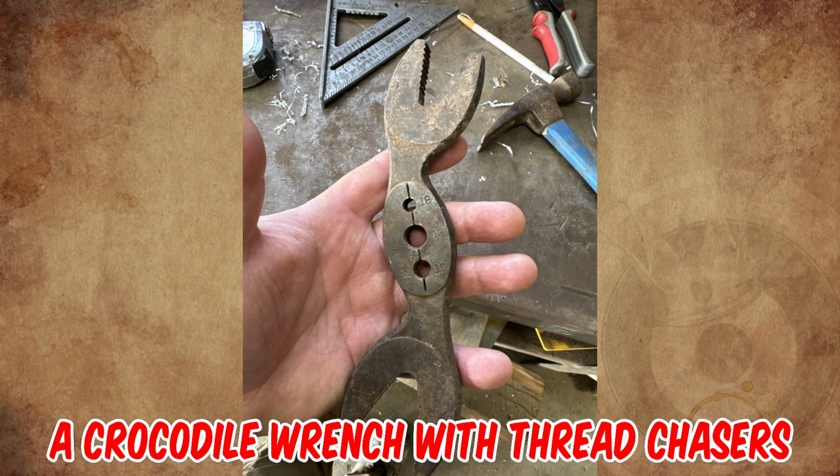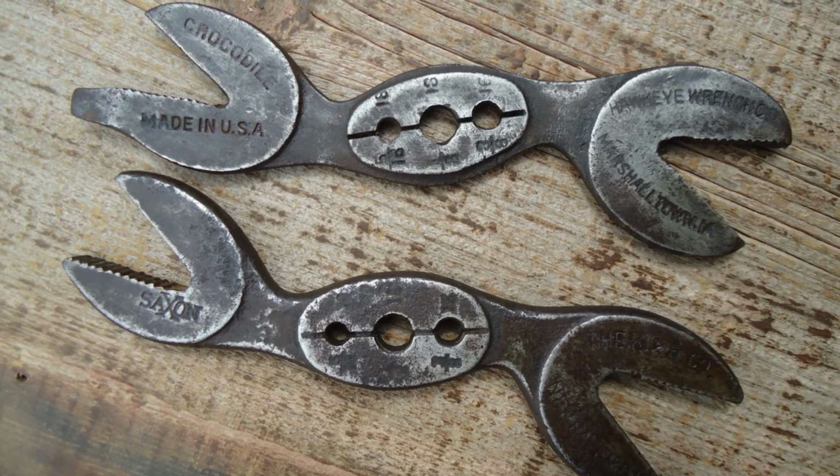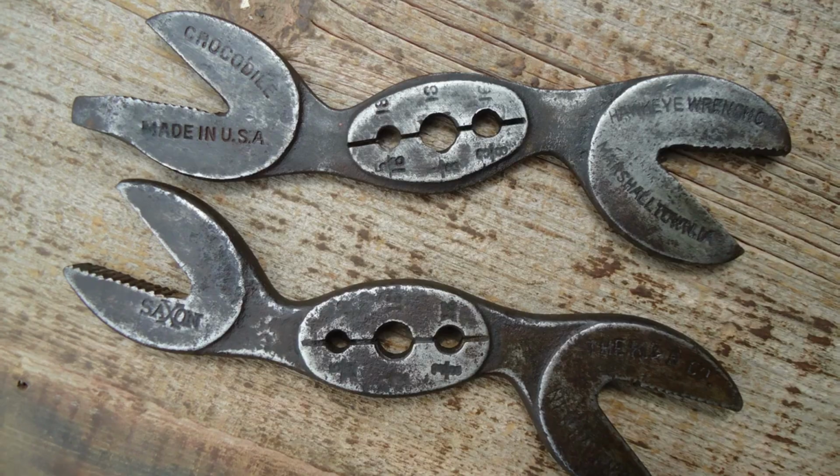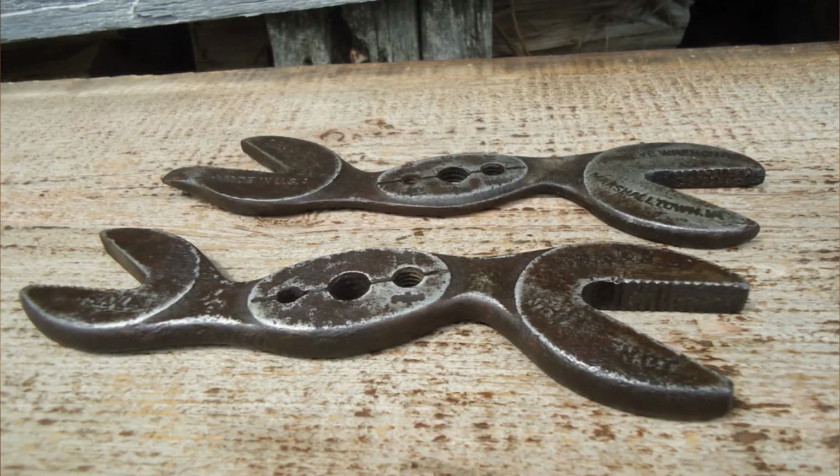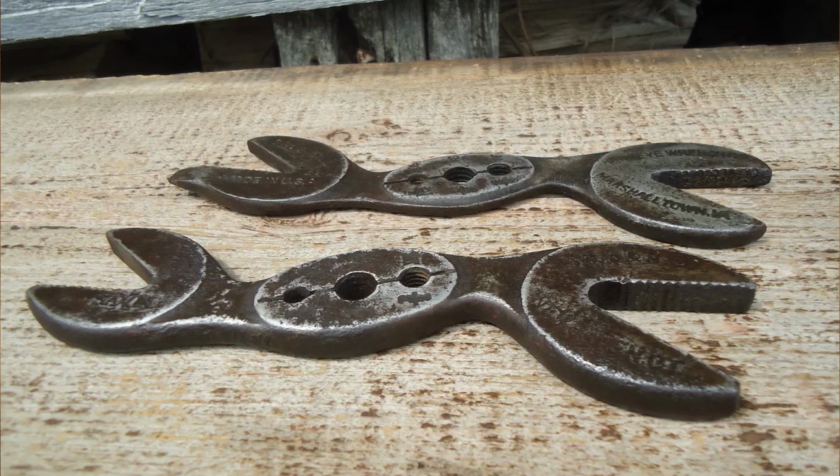It's a crocodile wrench with thread chasers. It was designed as a fits-every-size wrench back when nuts were square. In reality, they were best known for converting square nuts into round nuts while simultaneously bruising your knuckles.